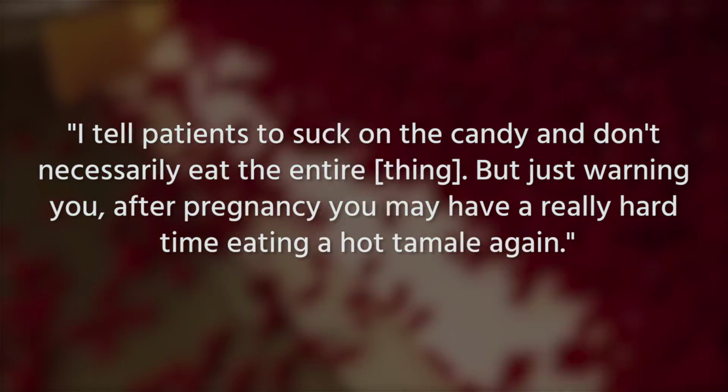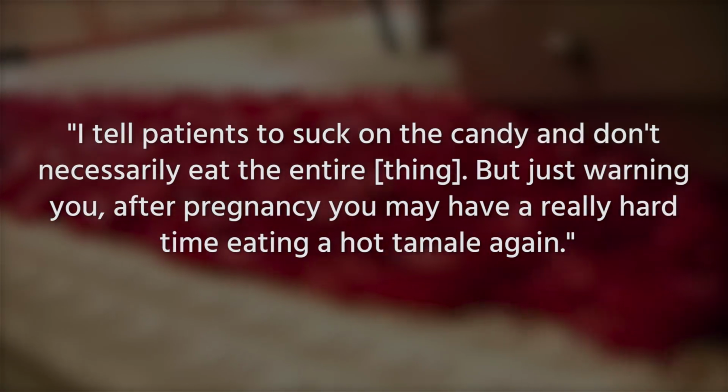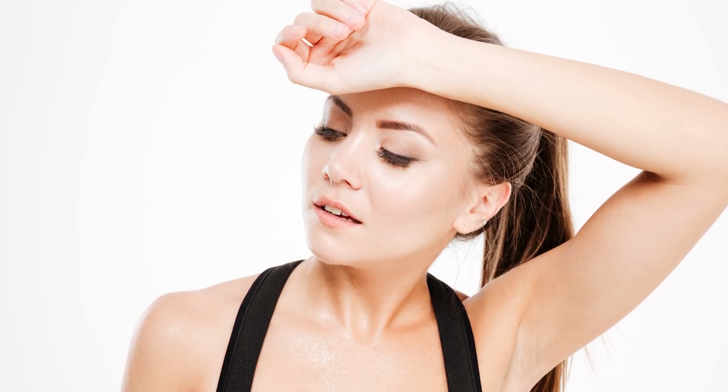She adds, I tell patients to suck on the candy and don't necessarily eat the entire thing. But just warning you, after pregnancy, you may have a really hard time eating a hot tamale again. But if you're sweating the heat, there's another option.